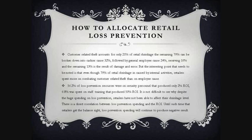But the interesting point that needs to be noted is that even though 79% of retail shrinkage is caused by internal activities, retailers spent more on combating customer-related theft than on employee causes. 56.2% of loss prevention resources went on security personnel that produced only 2% WA. 6.8% was spent on staff training that produced 50% WA. It is not difficult to see why, despite the huge spending on loss prevention, retailers have not been able to affect their shrinkage level. There is a direct correlation between loss prevention spending and WA. Until such time that retailers get the balance right, loss prevention spending will continue to produce negative results.